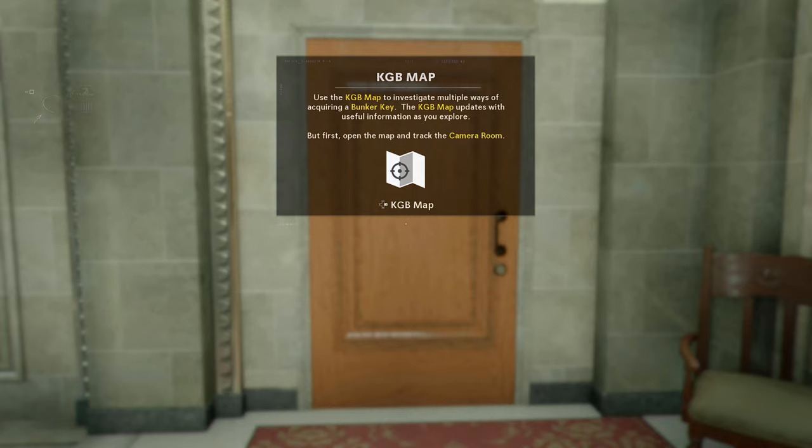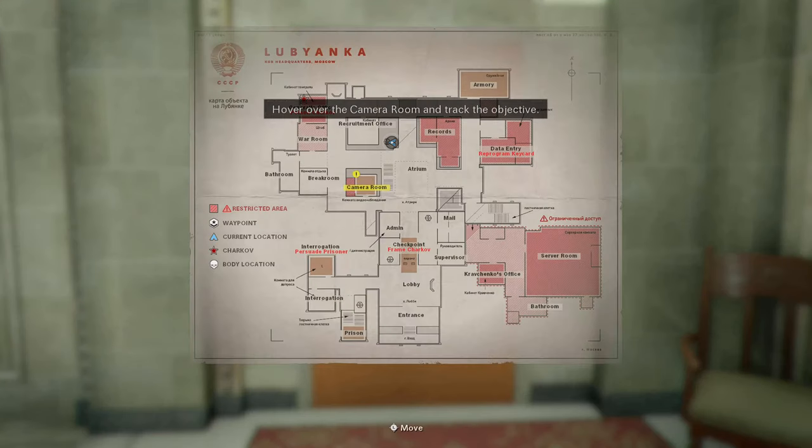The map updates with useful information as you explore. But first, find the map and track the camera room. I'm being watched. I need a bunker key. Now, first, I'll have to kill the cameras.